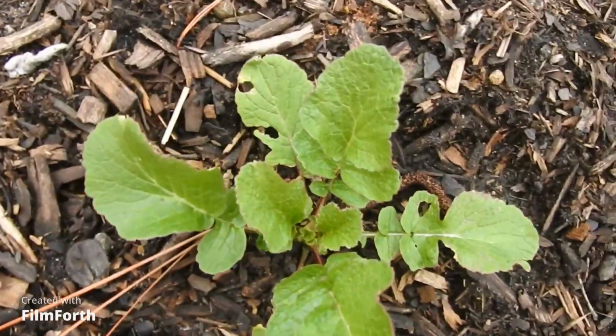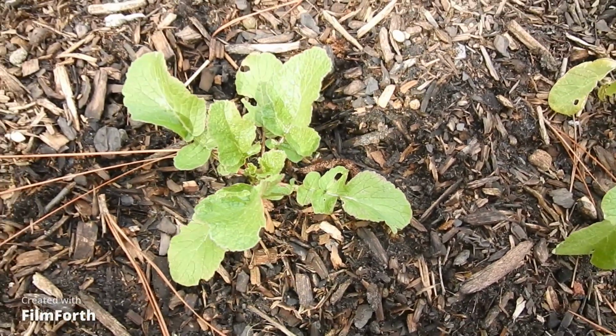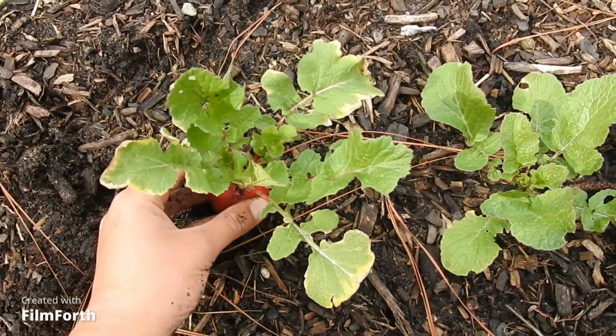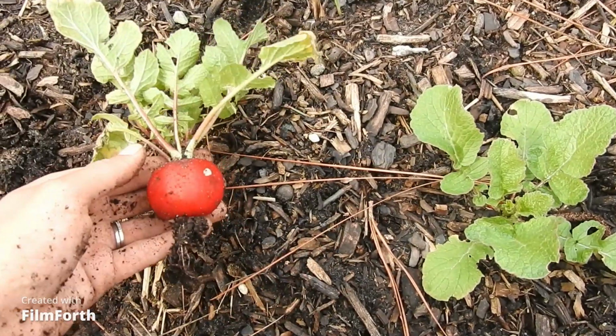I'm going to have to start checking them really good because I thought that I'd be able to tell just by the amount of leaves that it had, but definitely not. Because look, that one has about the same amount of leaves as this one next to it. And it had that huge radish on there.